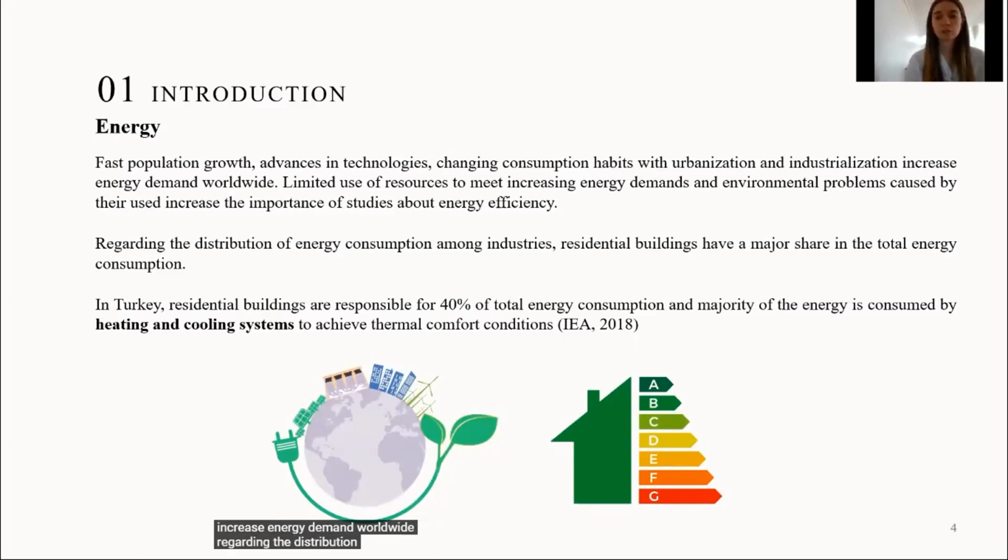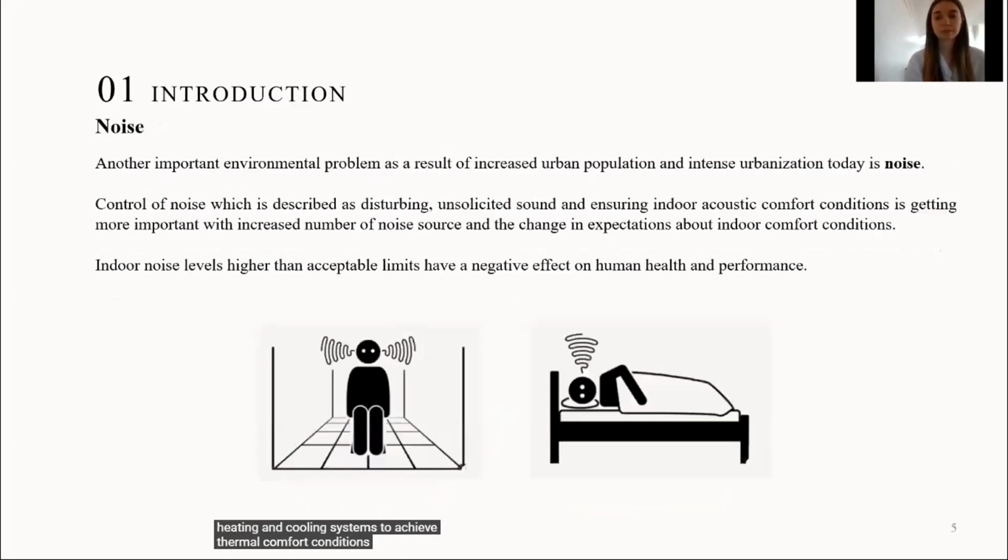Regarding the distribution of energy consumption among industries, residential buildings have a major share in the total energy consumption. In Turkey, residential buildings are responsible for 40% of total energy consumption, and a majority of the energy is consumed by heating and cooling systems to achieve thermal comfort conditions.